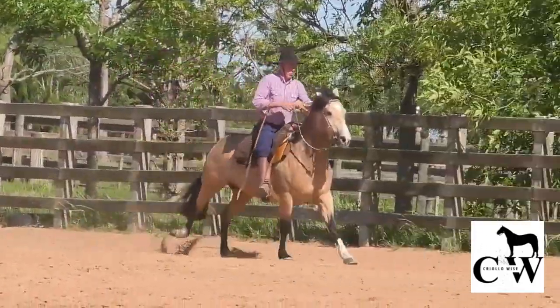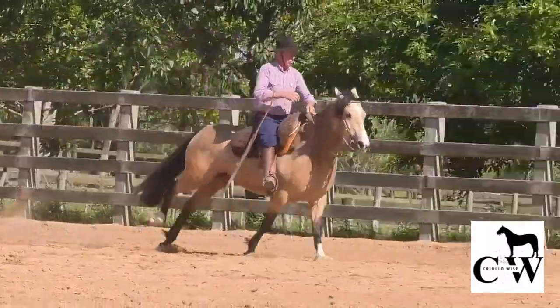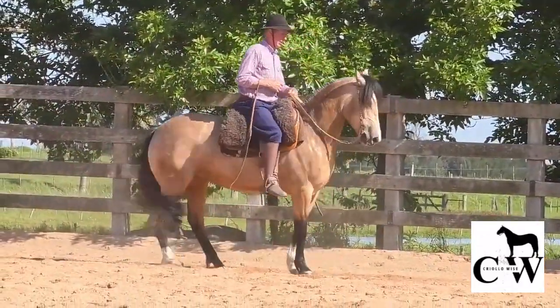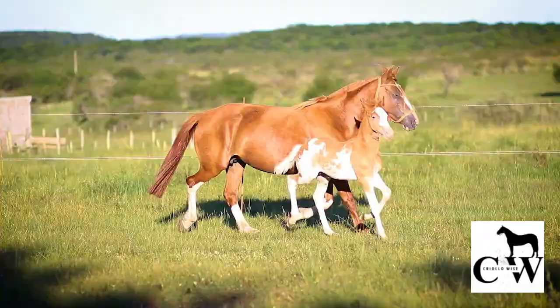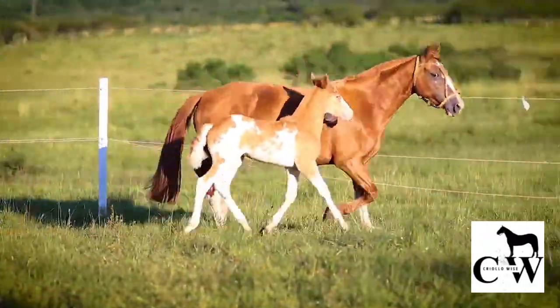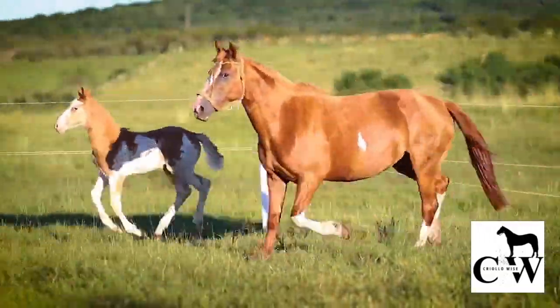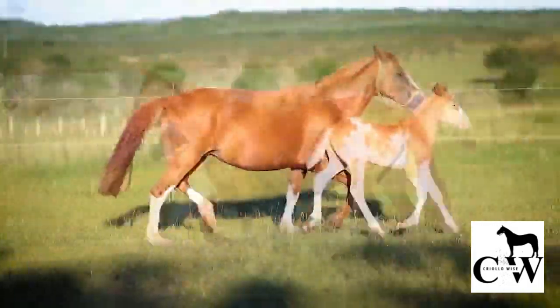You can't talk about the Gateado without talking about the gauchos. Those legendary horsemen of the Pampas. Exactly. They must have relied heavily on the Gateado. Oh, absolutely. For their work, their livelihood. Herding cattle across those vast distances. And navigating that challenging terrain. The Gateado was essential. It wasn't just a horse, it was a true partner.